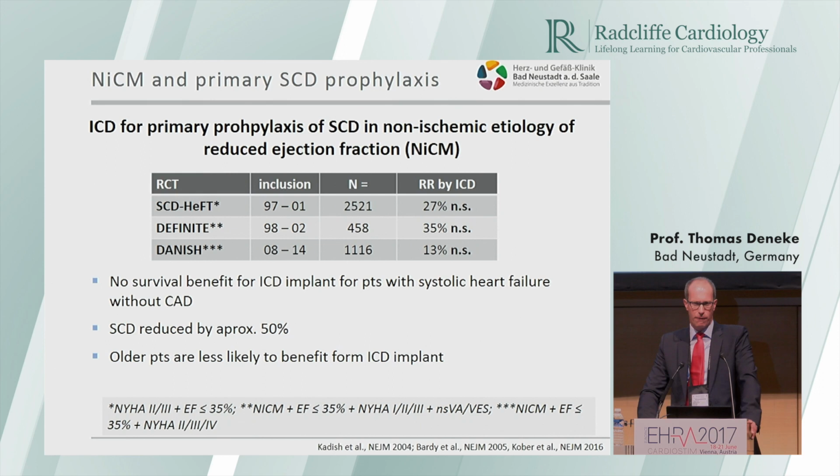This leads me to the first major indication, which is newly diagnosed non-ischemic cardiomyopathy, and as has been already alluded, the Danish trial is actually one of three randomized comparative trials looking into ICD for primary prophylaxis of sudden cardiac death in non-ischemic cardiomyopathy patients. And none of the three studies actually indicated a survival benefit for ICD implant in this patient cohort. You can see that the SCD-HeFT, DEFINITE, and DANISH all reduce risk for mortality, but not statistically significant.